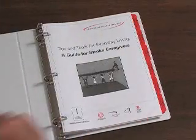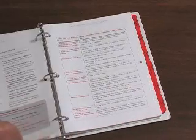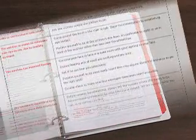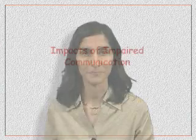Page 15 of your Tips and Tools Manual has an excellent chart that lists many post-stroke problems that can affect communication, along with helpful strategies you can use. You can potentially compensate for these impairments by changing the way in which you communicate with your residents.